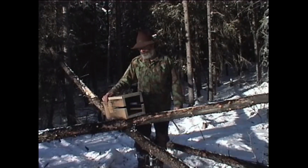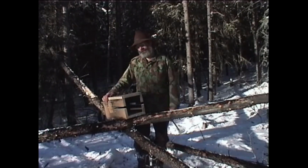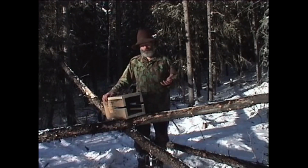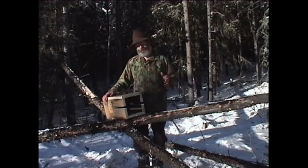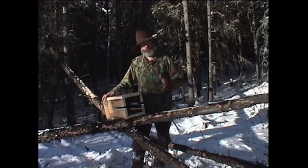I could probably spend quite a bit of time telling you some of the interesting things about the biological features of the marten. But one thing I would like to mention in this particular species is that the females have the ability, or it's a phenomenon to me, to have what we call delayed implantation. That means the female can become pregnant and then the embryo can begin to develop and then actually stop and lay dormant for months at a time.